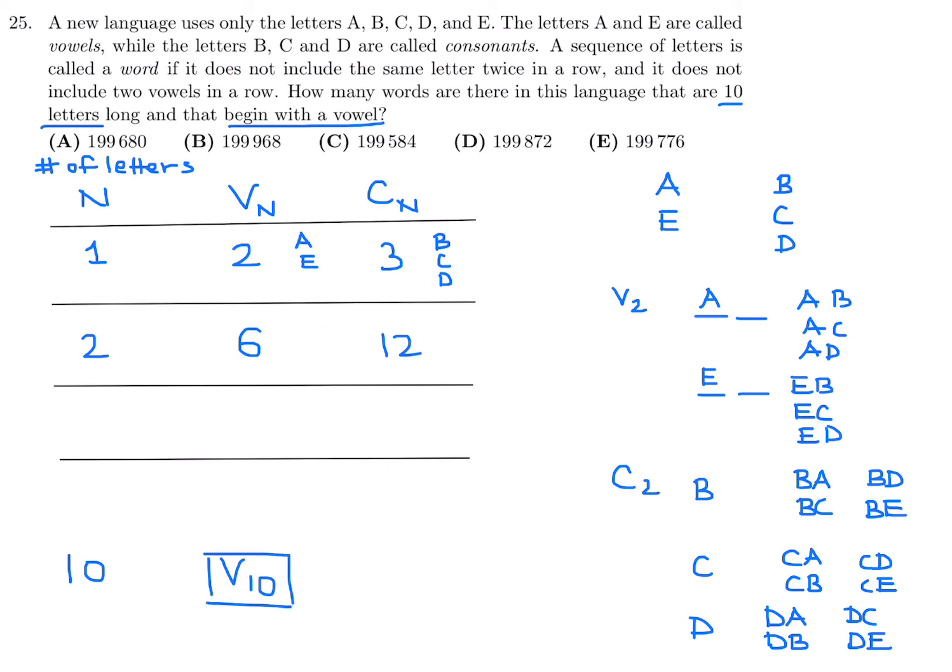Now obviously, based on what we've been doing so far, that would take forever. I mean, you're going to have to do 3, then 4, then 5. So we've got to come up with some sort of a pattern or some sort of a formula. And this is how we do that.